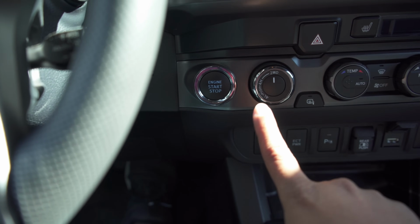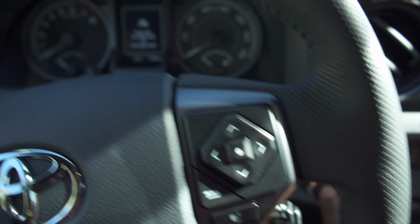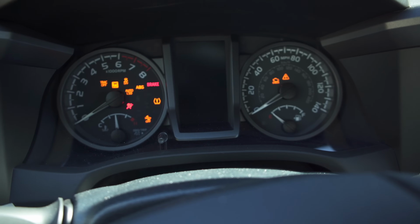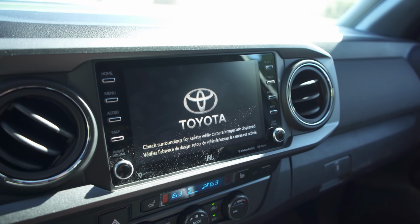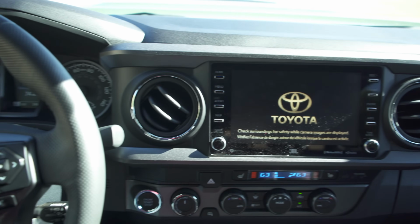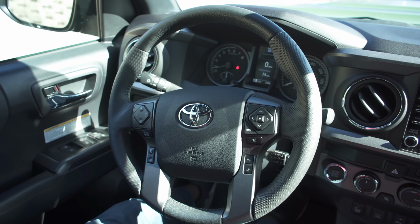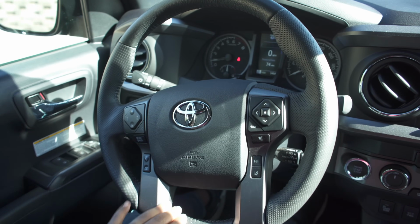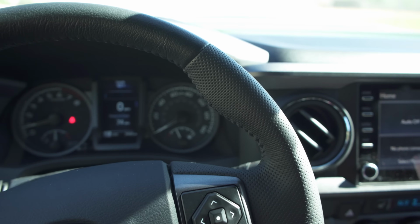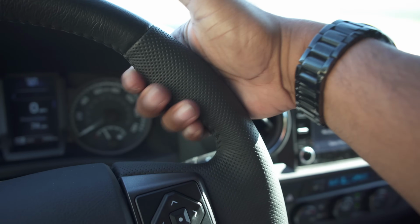All right, so your start stop button is going to be right here. All you have to do is put your foot on the brake, hit that to start. There we go. So starting at the steering wheel, it's a pretty traditional steering wheel, basically the same one you get out of the Tacoma. It's going to have some perforated leather coming over here on the sides. Looks really good with some stitching going there. You've got a nice grip up here.